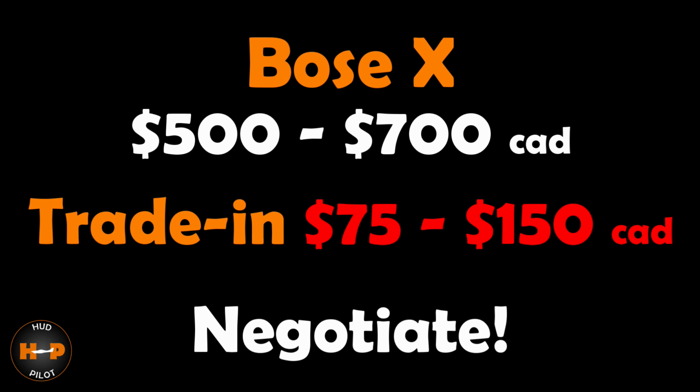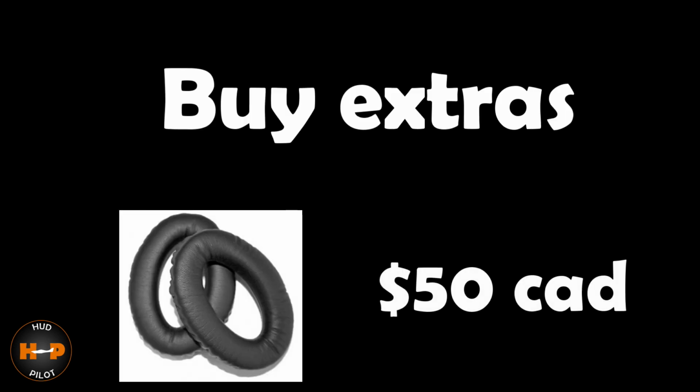Be advised that if you decide to go with the Bose X, you may want to buy an extra ear seals kit, which would set you back another $50. I've had to change the seals twice on my Bose X in the last 10 years, which really isn't too bad. However, each time I bought a replacement kit, I was told they were about to get discontinued, so maybe pick up an extra set.